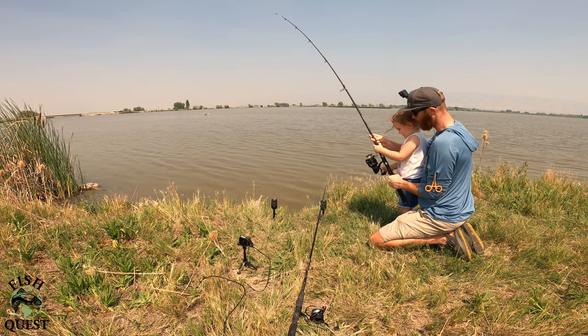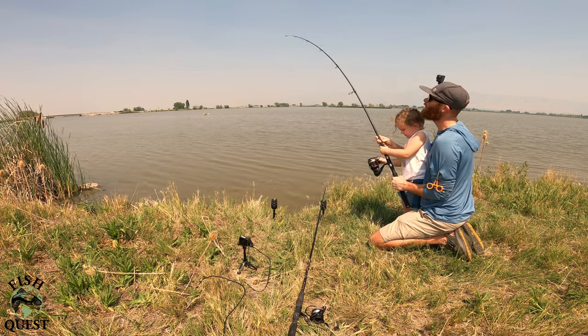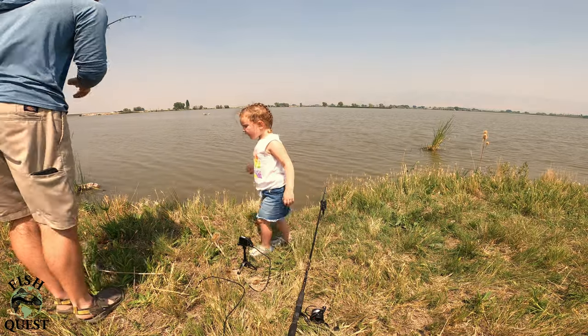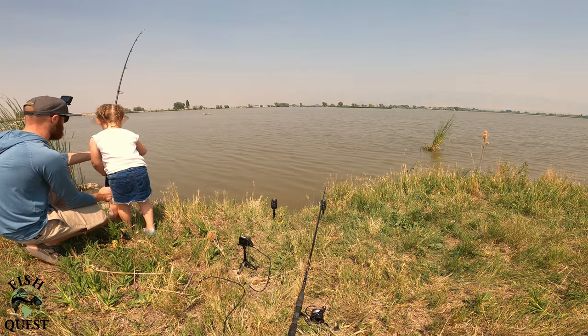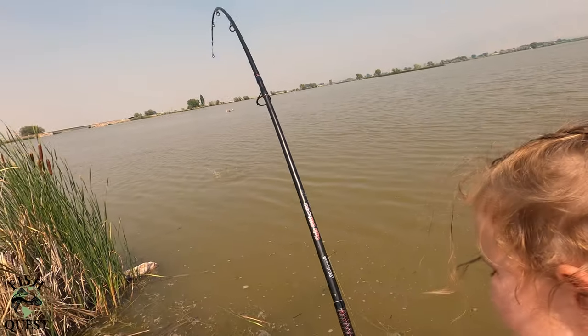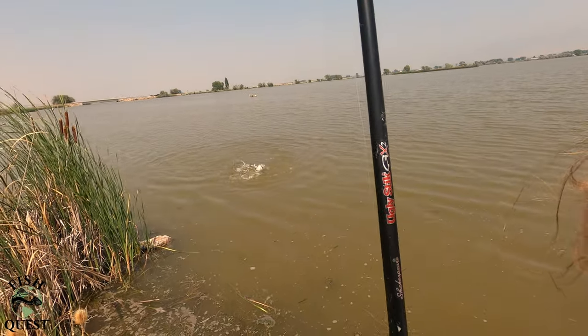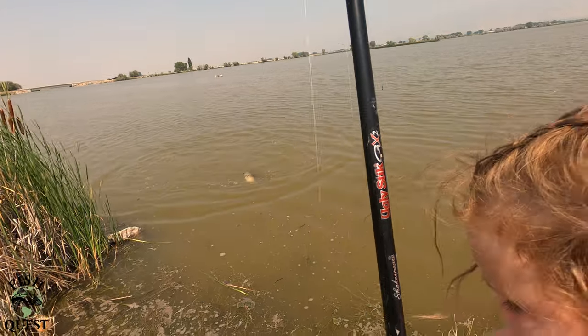Here, I'll hold the pole. You reel. Oh, see a big boy? Ray, come this way, hurry. It's too hard. You can do it. Reel. You're doing it. There he is. Oh, he's a big boy. Keep reeling. That's a catfish, Ray. Whoa, look at the size of that catfish.